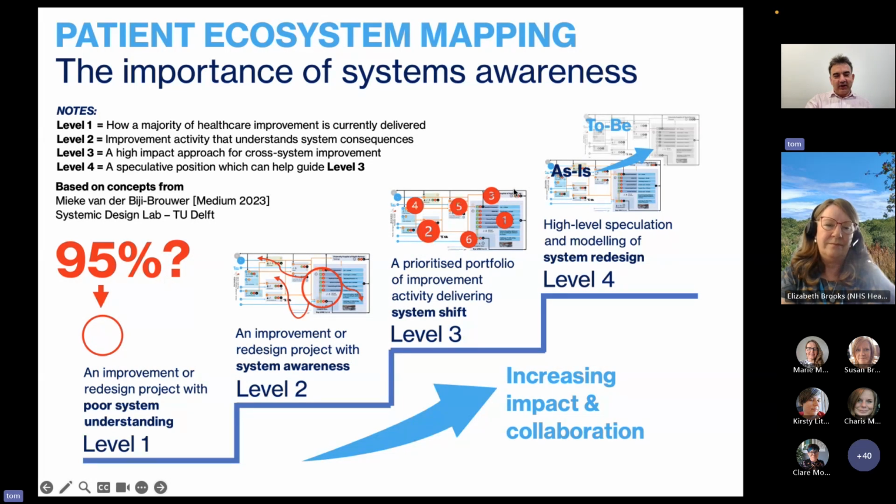And I think this diagram summarizes one of the limitations that we have if we don't take a systemic approach to innovation. I've got 4 levels of innovation here. This could be in any system; this is described through the lens of healthcare. I've got level 1, level 2, level 3, and level 4. Having worked with many colleagues and collaborators in healthcare, I'm pretty much of the opinion that about 95% of all quality improvement in healthcare happens at level 1.